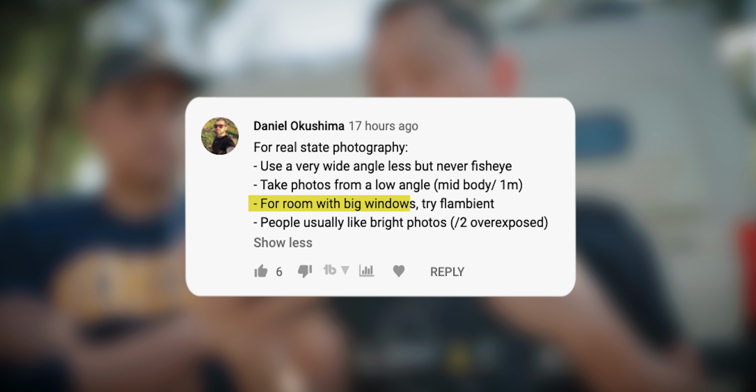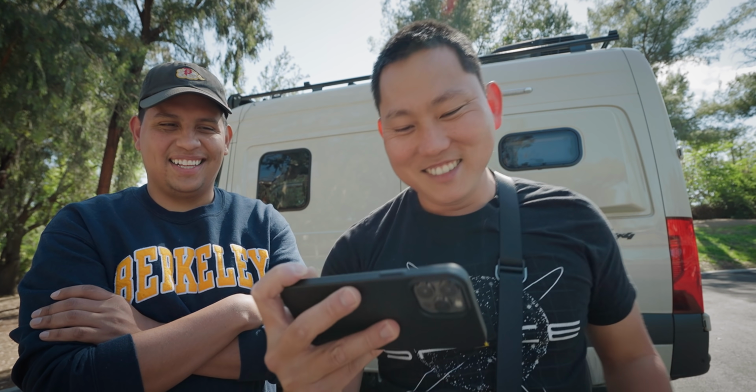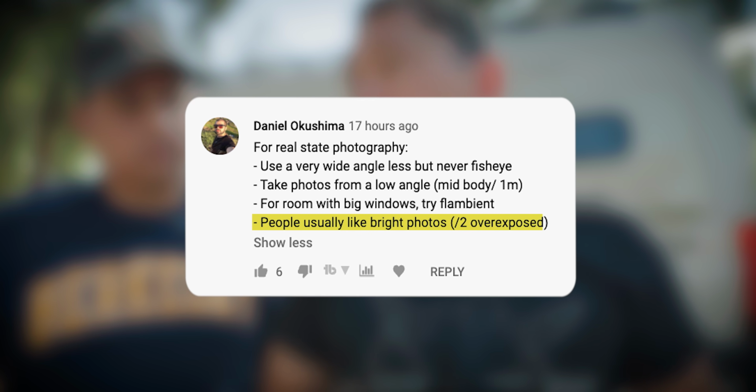For a room with big windows, try flambient. Do you know what that is? No. Flambient is like a mixture of natural ambient light and flash or strobes to fill that in. You brought your strobes, right? We don't have strobes, apparently. People usually like bright photos. Yeah, that makes sense because if I'm looking at a home, like for a hotel or Airbnb, then it's definitely more inviting if it's bright and vibrant.